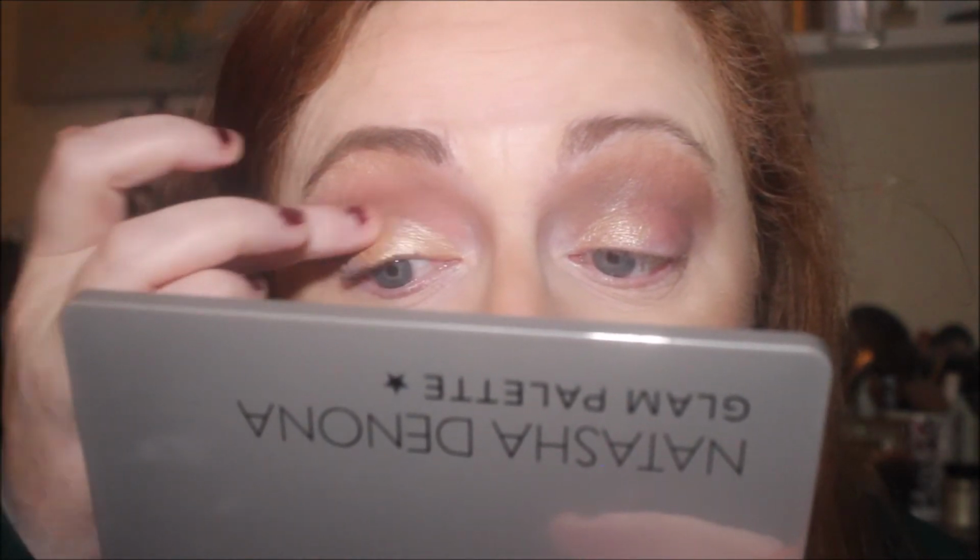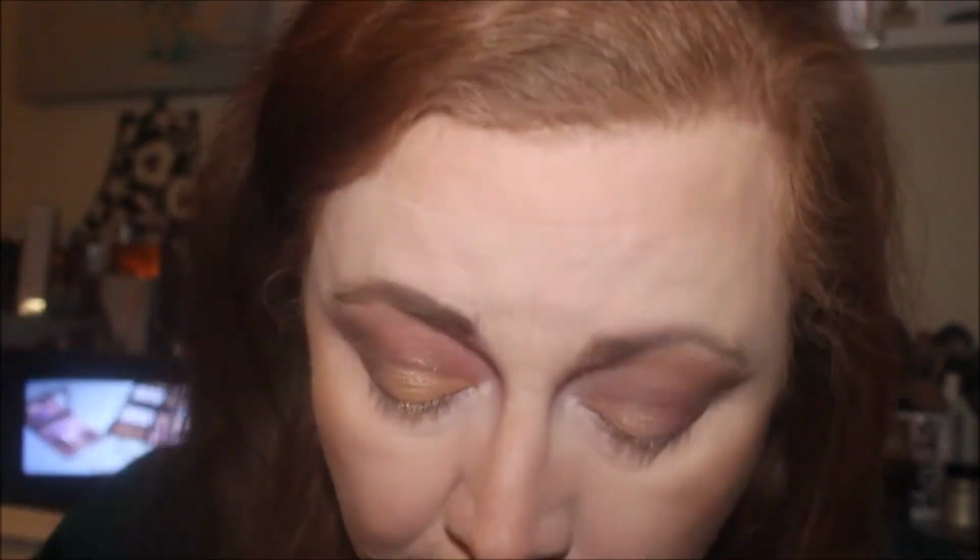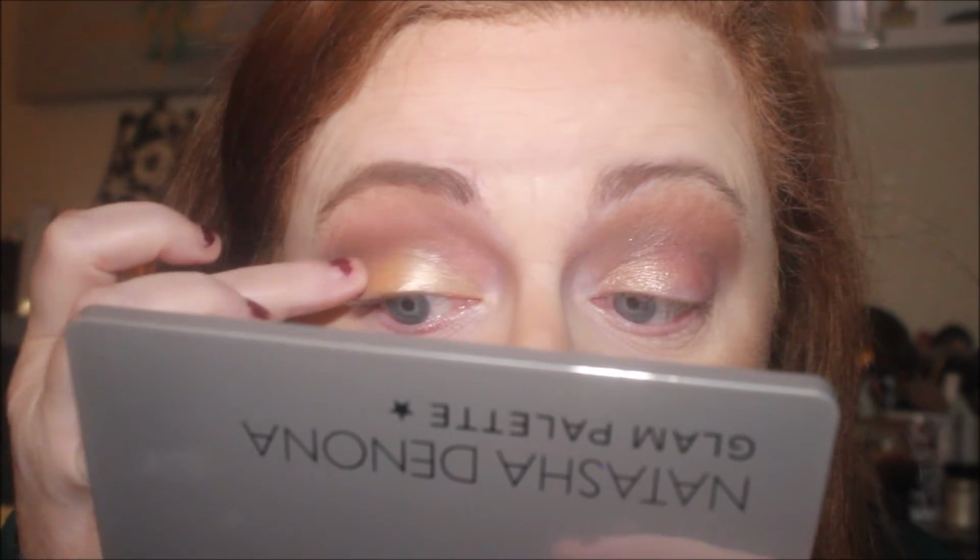I'm gonna put all of this on till we get to the outer corner. Till we get to about there. Is it the shade I wanted to use today? No. Right. Now then, let's try this one.